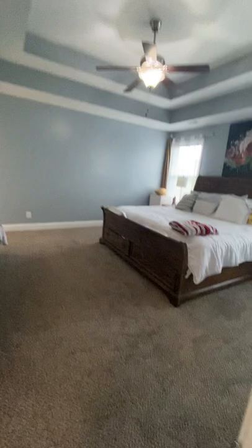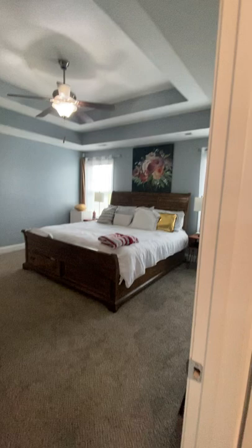Okay. The carpet's pretty worn, but I've got a great carpet cleaner that could come up here and clean all your carpets for like $150, $160. So here's the ensuite. Got a beautiful double tray ceiling. Overlooks into the backyard.